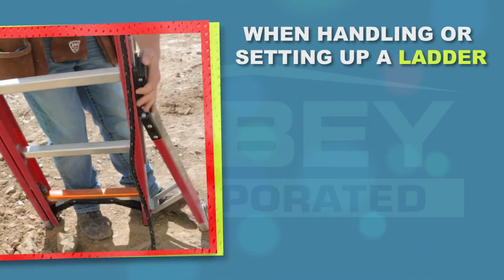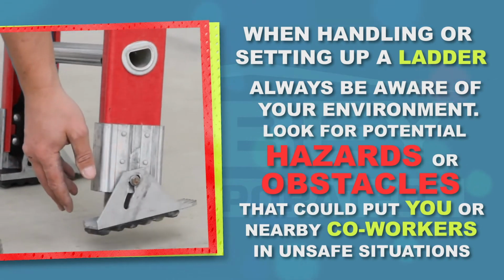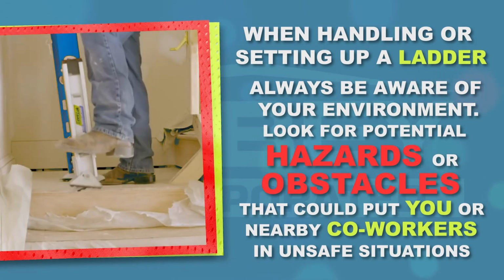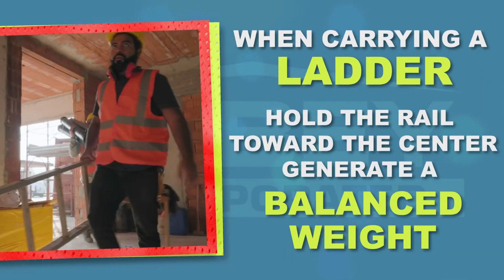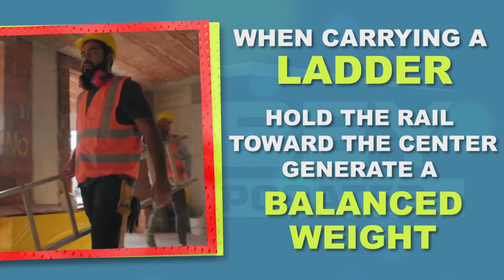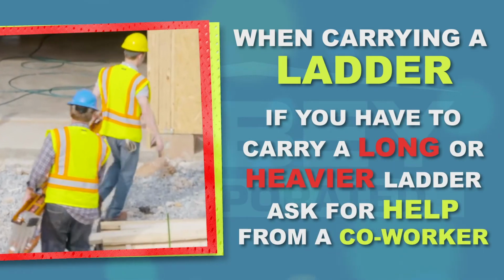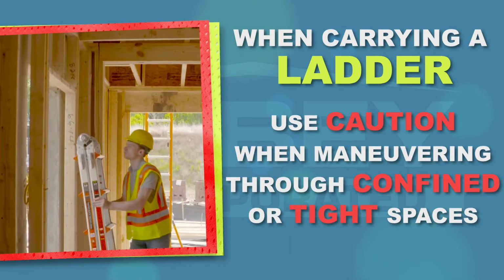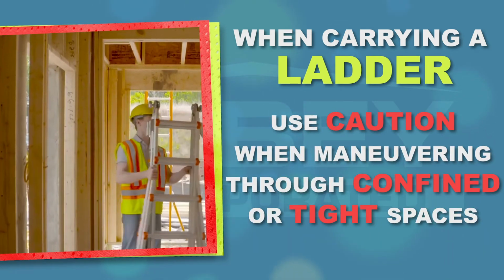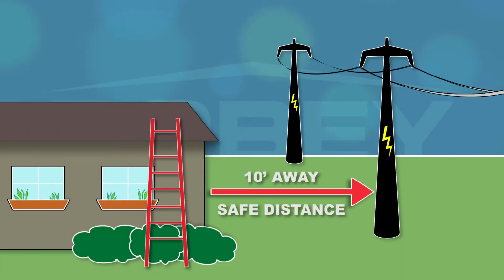When handling or setting up a ladder, you always need to be aware of your environment. Look for potential hazards or obstacles that could put you or nearby coworkers in unsafe situations. When carrying a ladder, remember to hold the rail toward the center to generate a balanced weight, making it easier to maneuver. If you have to carry a long or heavier ladder, ask for help from a coworker and remember to use caution when maneuvering a ladder through confined spaces. Always beware of nearby electrical wires and remember to keep a safe distance away, at least 10 feet.